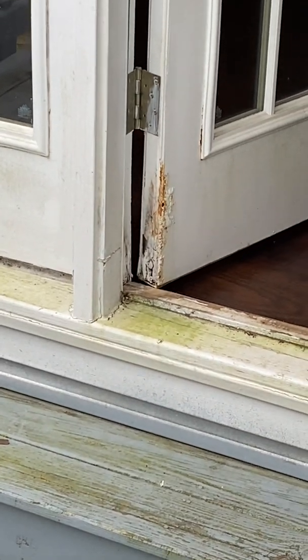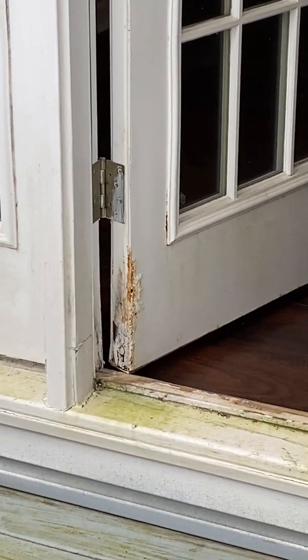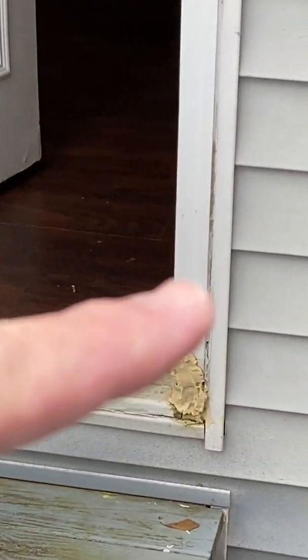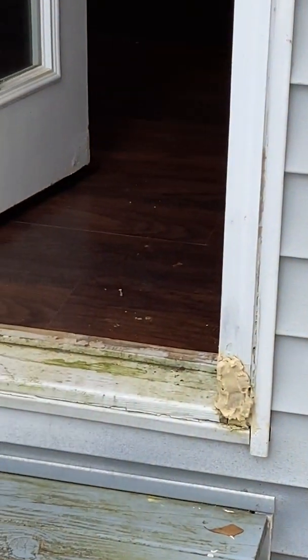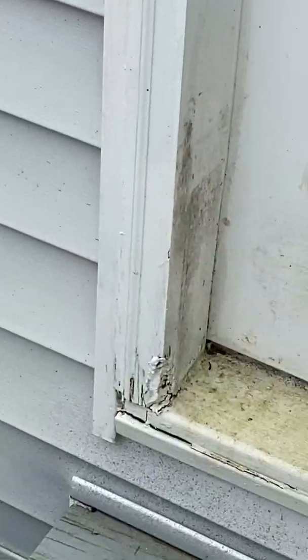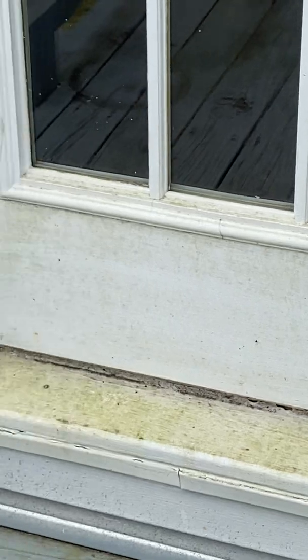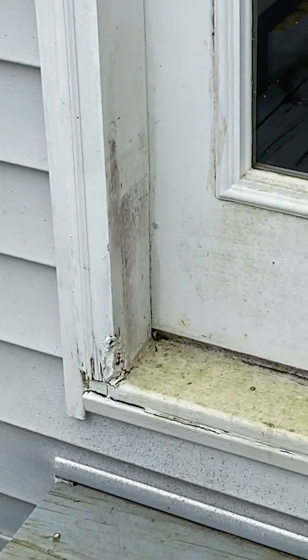They had a dog, obviously, so if we could get that, we'd ask for that to be repaired. Looks like they tried to repair with some caulk, maybe, but probably had an animal that kind of did that, possibly. Had some repair work along this. So this threshold, you could ask for that to be repaired in the inspection, because the inspector will note it.